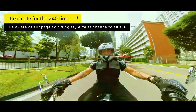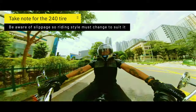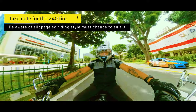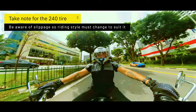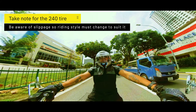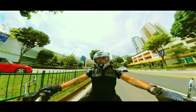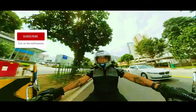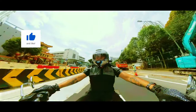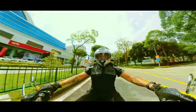One thing to take note of: big fat tire. When you do corners, be careful of the angle of attack, because at the end of the day, there is slippage, just as with the Breakout, and just as with those bikes with larger tires. But once you get used to the bike and know how it handles, you obviously know the angle of attack and the best position to be in when making a turn. Sorry, I'm just trying to avoid this taxi driver.